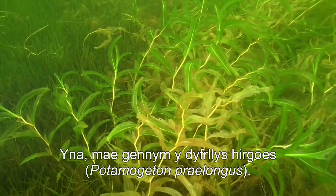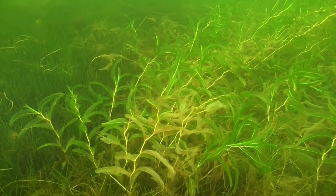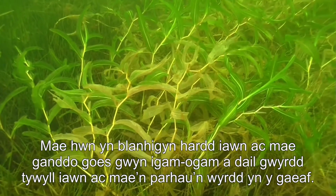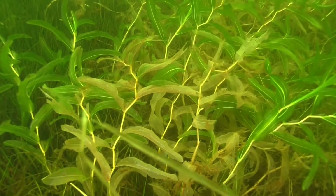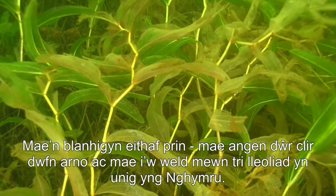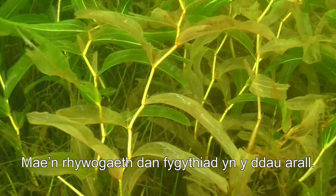Then we have the long-stalked pondweed, Potamogeton praelongus. This is a beautiful thing with a whitish, slightly zigzagging stem and very dark green leaves, and it remains wintergreen. And it's quite a rare plant. It needs deep, clear water, and it's only found in 3 locations in Wales, and it's quite threatened in the other 2.